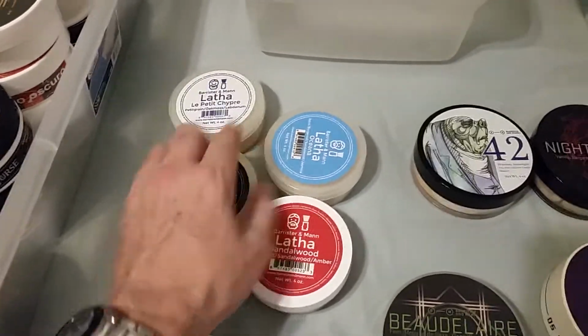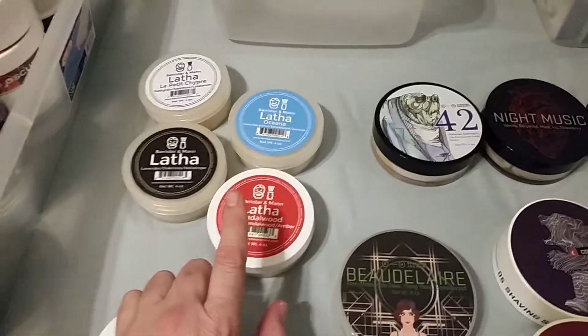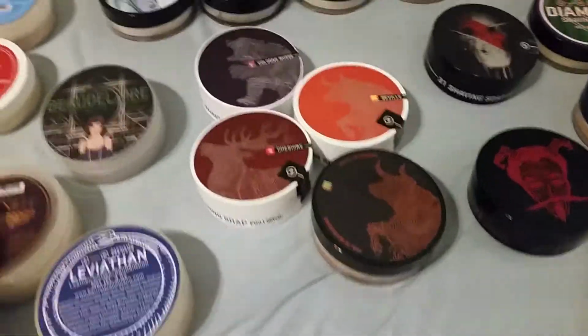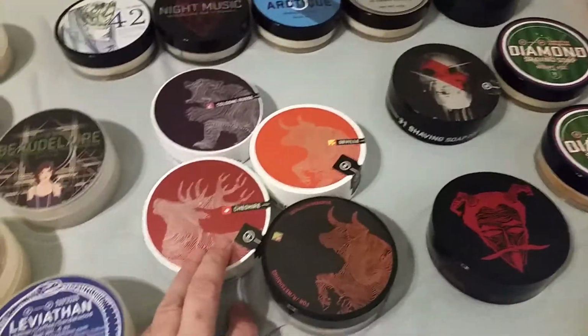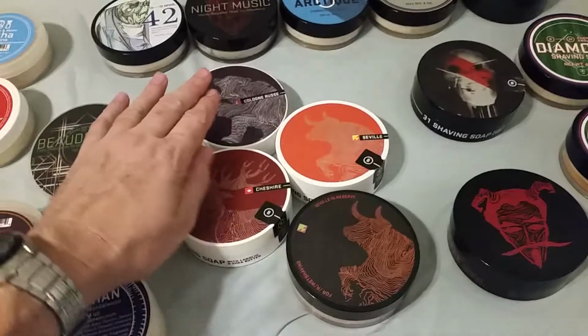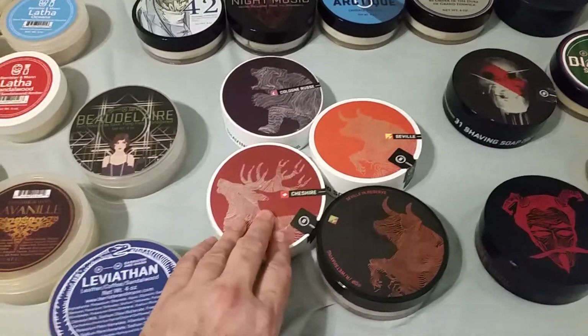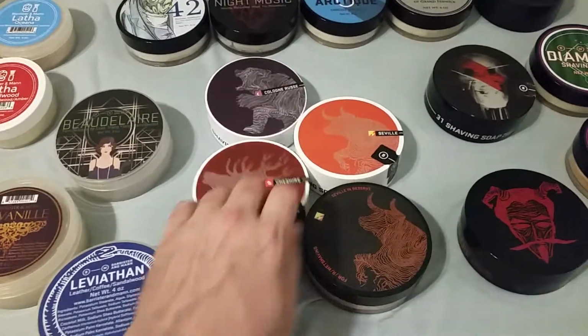Le Petit Chypre. Oceana. And Sandalwood. In the Glissant base, I really enjoyed Cologne Rousse, may have been the first one, and it's so exotic. Cheshire, nice tea scent, I believe.